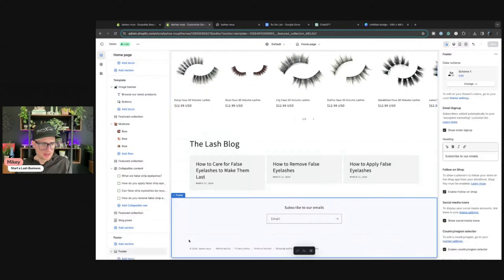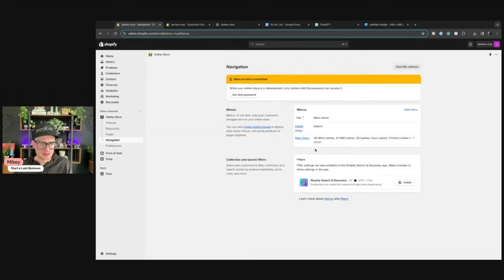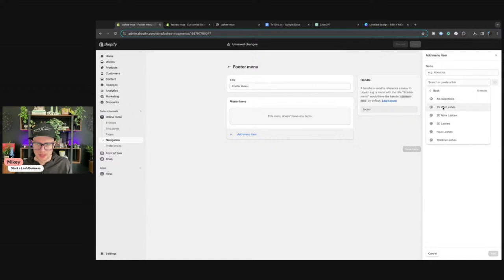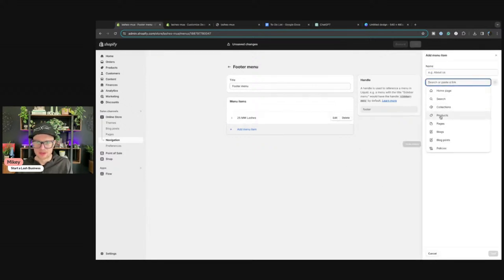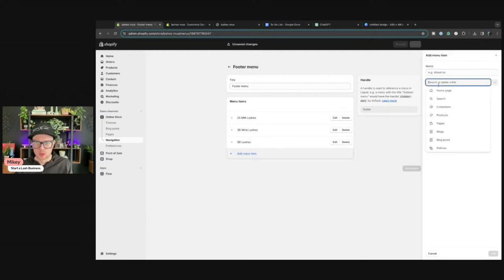Now that we have that done, let's go ahead and we're going to build out the footer menu. Okay, so because I want to make it real easy for people to shop, we're going to go navigation, footer menu. We have the search. We don't need the search in there. We're just going to add a bunch of products. We're going to keep this site really simple, honestly. It's going to be really simple. And you're going to see what this looks like. Collections, 5D. So you got the lashes top and bottom all the way through. But if you're on a different page, think about it, if you're on a blog page, I'll show you an example why you want these at the bottom.